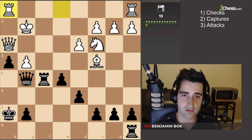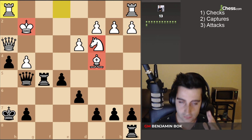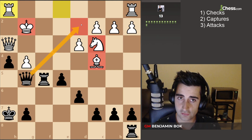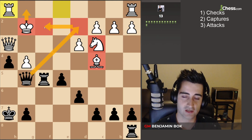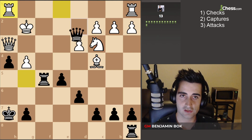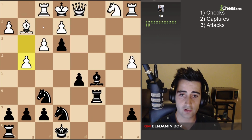Alright, now here we're down a lot of material. White is up a knight and a bishop, but we see that the king is exposed, so I immediately start looking for checks. Is there anything? Well, there's queen to d2, that looks pretty good. If the king steps back, is there a follow-up? Queen f2 checkmate. You can block with the knight, but we just take, and it's going to be checkmate anyway. So let's give a check, take the knight, and checkmate. Okay, so we keep going.